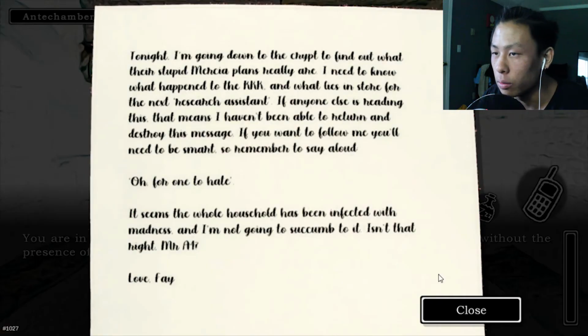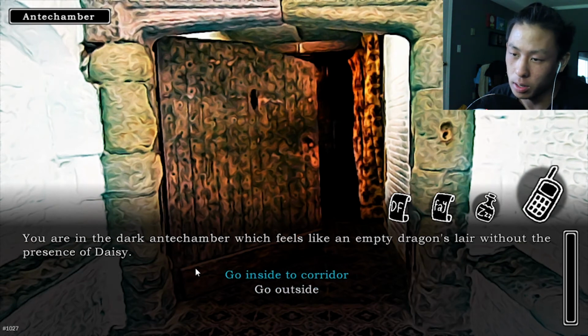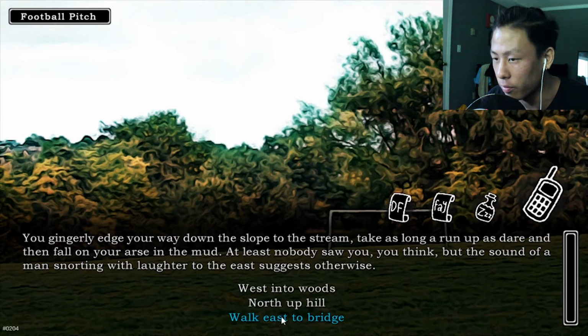Unfortunately. Down to the crypt. So I don't know where the crypt is. I assume it may be through whatever locked thing I opened, but you gingerly edge your way down the slope to the stream, taking a long run up as a dare and then fall on your arse in the mud. At least nobody saw you, you think, but the sound of a man starting with laughter to the east suggests otherwise. I assume it's the man on the bridge. Oh wait, no, to the east. But oh yeah, walk east of the bridge. Yeah, okay, asshole.